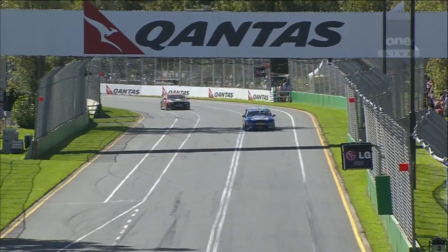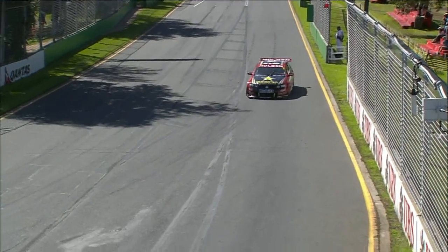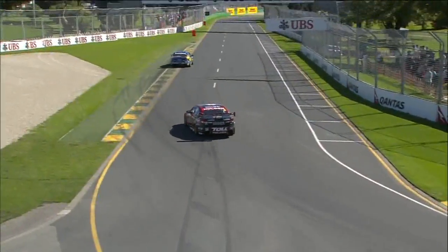More from Will McCloy. Yeah, mate, I'm outside SBR, and it's one of those places which, when a non-stacking race, it's very difficult to get the pit stop strategies right.